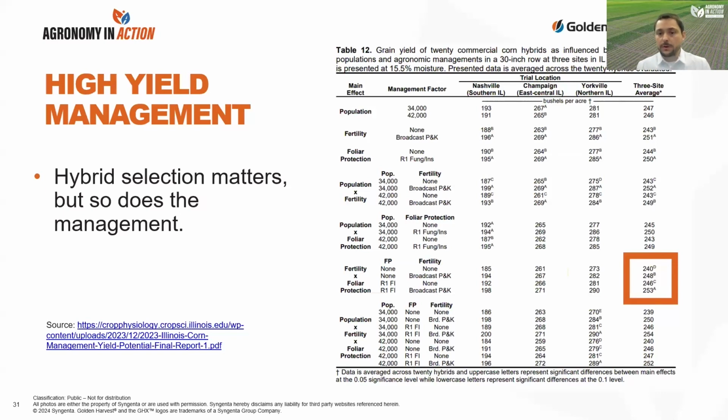information. What I really wanted to show you, just continue to ingrain this in our minds, is that the addition of fertility with foliar protection pays. Okay, so what I've outlined here is statistically, when we marry these things up, we should have confidence this is a winning opportunity for us to add bushels on our farm.